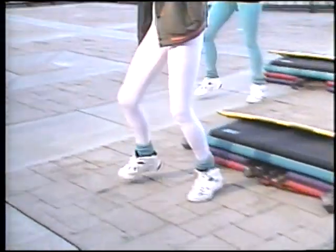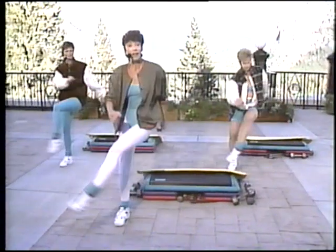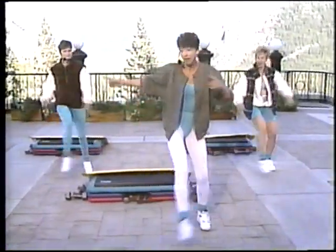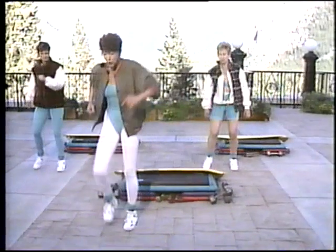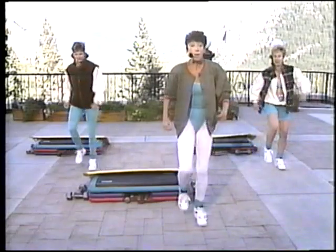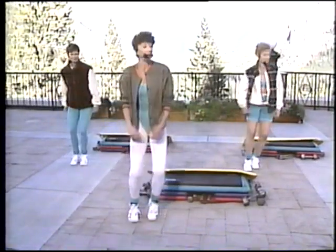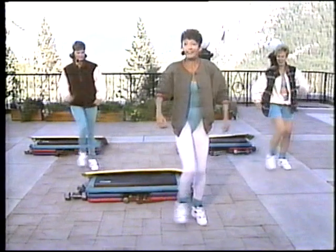Now, next thing I want to add is two marches on the spot after the kick. This side, here it comes, 2, 1. Step together, step, kick, march, march. Step together, step, kick, march, march. Got it? I think so. I'm with you. All right.